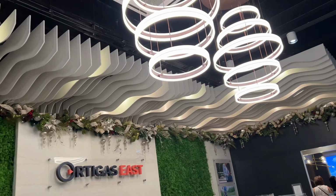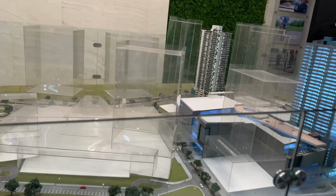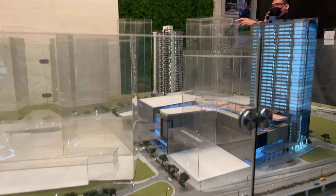Guys, Ortigas, yes. Ito yung project nila, guys. So, overall project ng Ortigas yun.